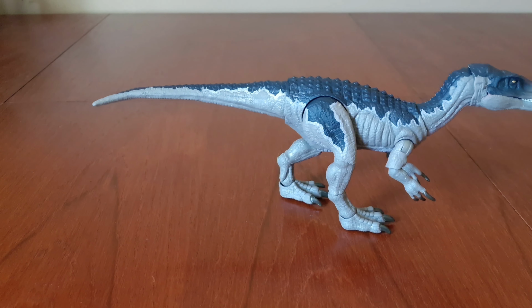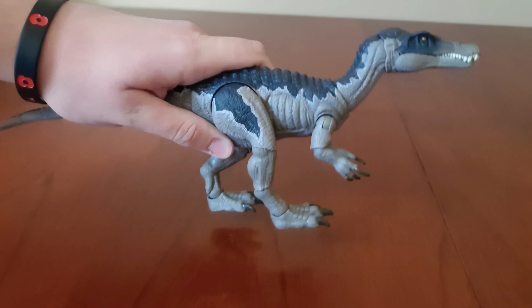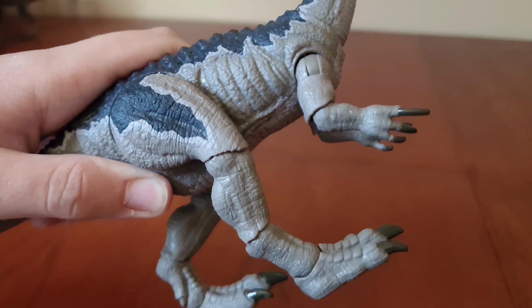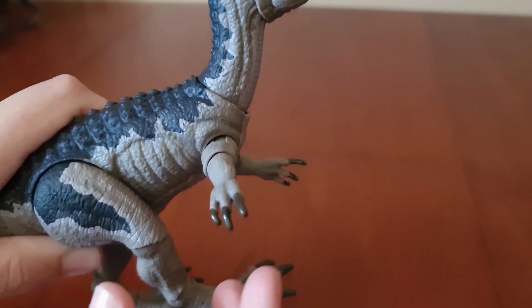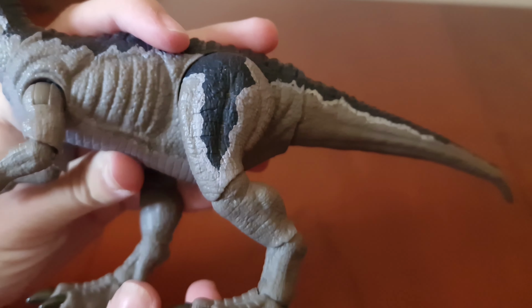It has more articulated parts on the legs, arms and around the body. One right here, here, and on the feet. The arms move like this. The elbow moves like that to the side, and the same on the other side right here.